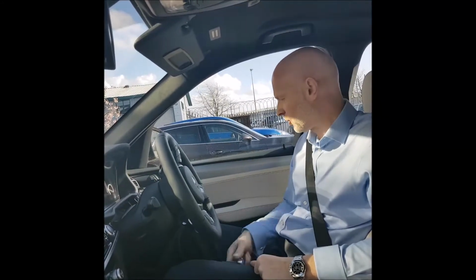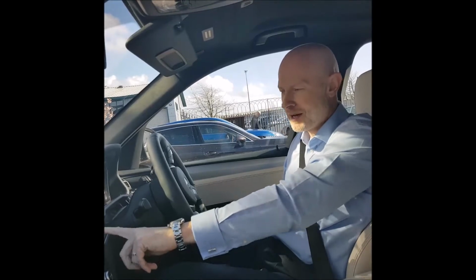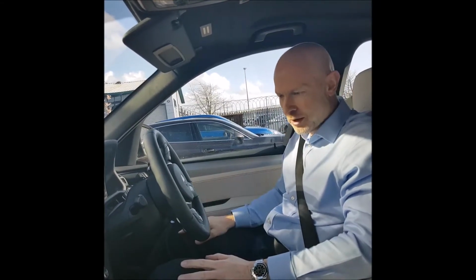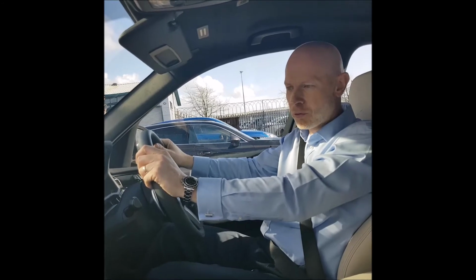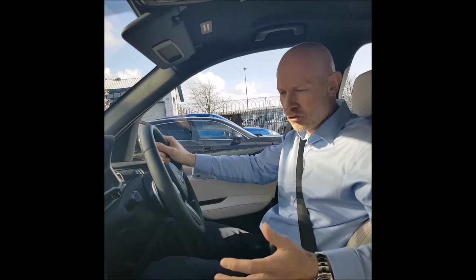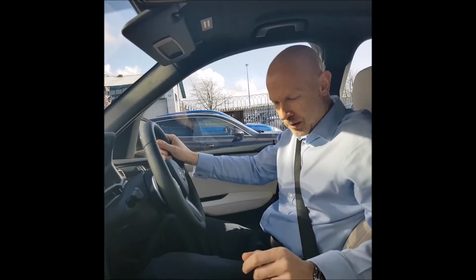Keyless entry, of course, and keyless start. BMW have adopted the start-stop button, so foot on the brake and we're away. Wonderful. Car's got climate control and all the usual features you'd expect from the M Sport spec. The thing we want to do today really is just test drive the car, and let's just drive. So parking brake off, we're into reverse.